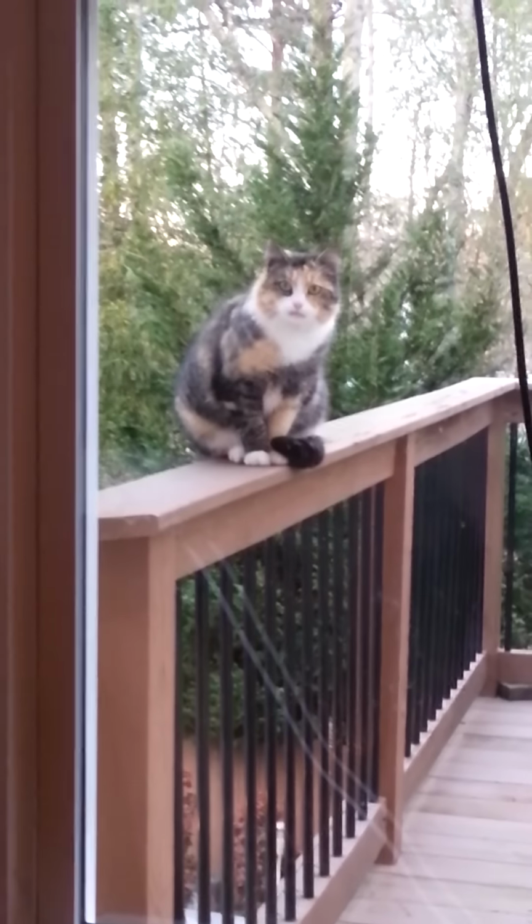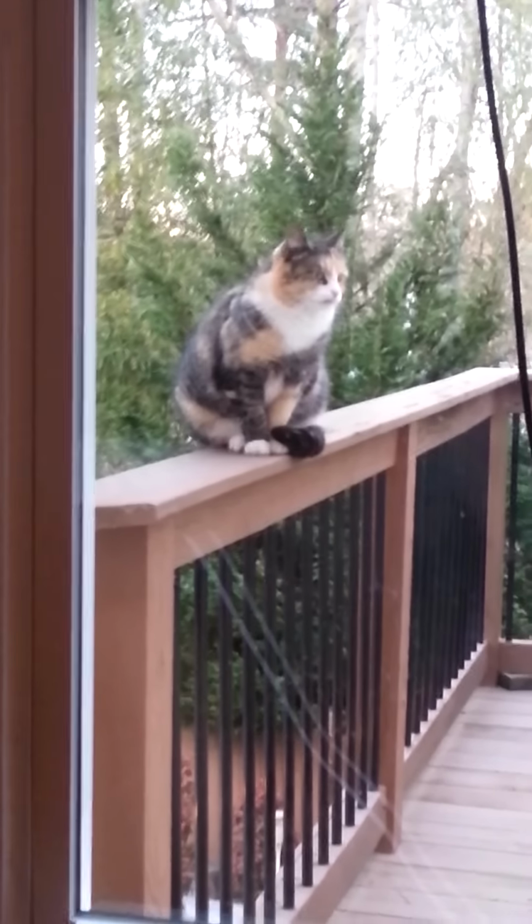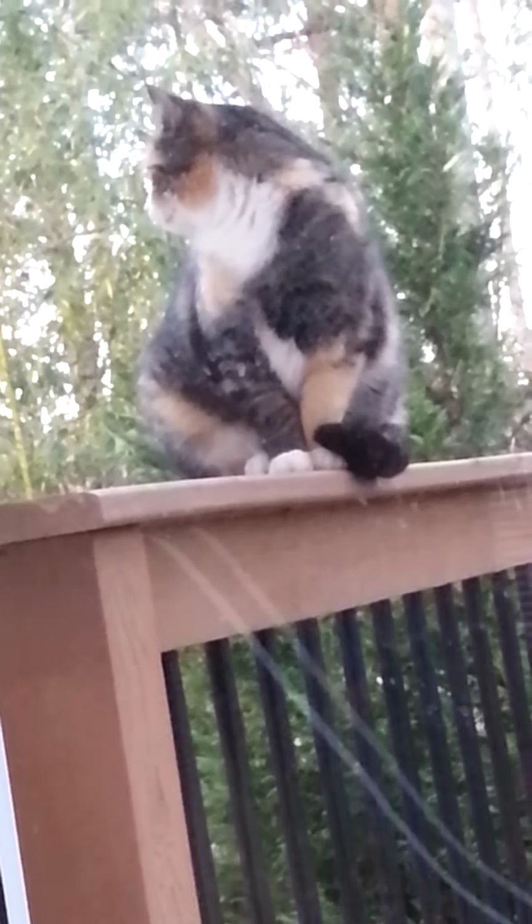She's missing the bottom left canine and a bunch of teeth, and the top right. That's why her mouth looks a little cockeyed, because she's missing probably over half her teeth total, which is really sad. I don't know how she eats, but this cat is smart. She's very feral, not stray.